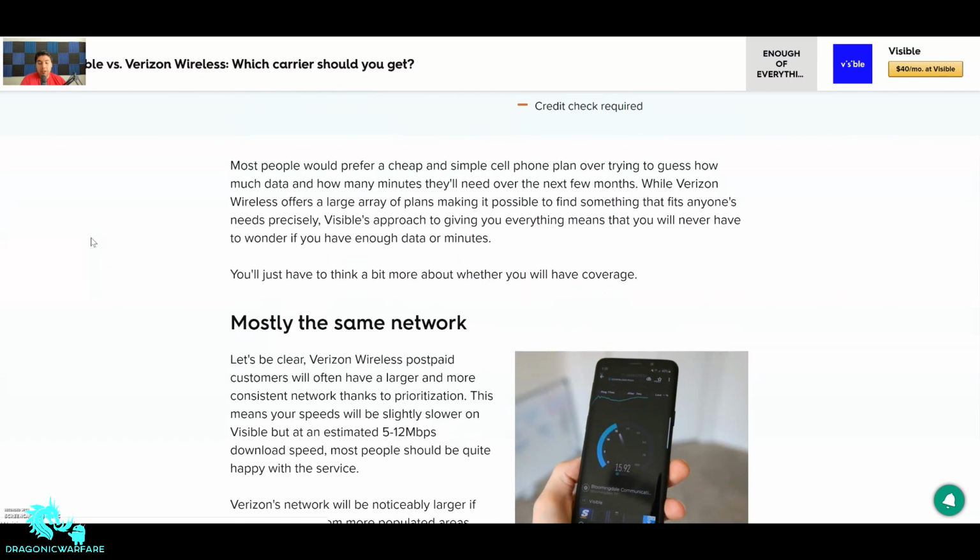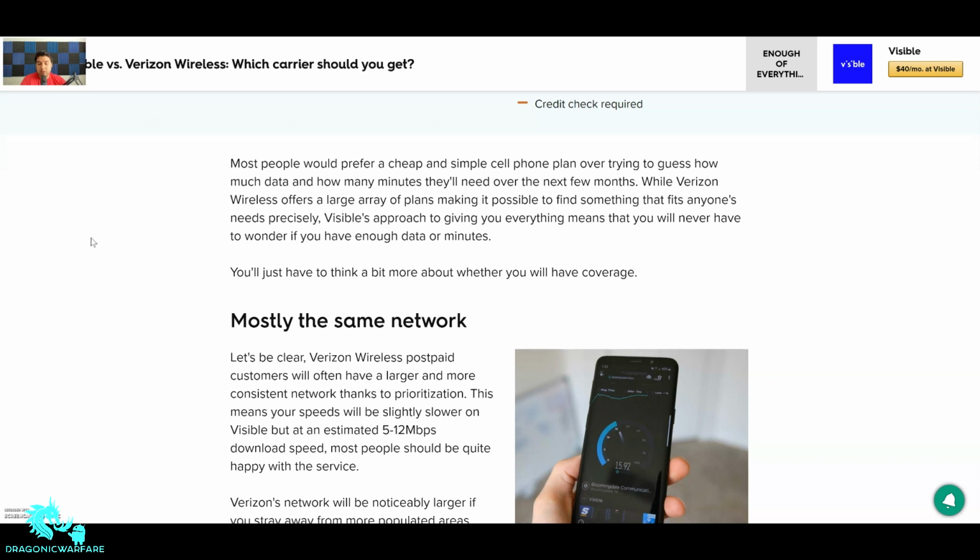Says most people would prefer a cheaper and simple cell phone plan over trying to guess how much data and how many minutes they'll need over the next few months, while Verizon Wireless offers a large array of plans, making it possible to find something that fits everyone's needs precisely. Visible's approach to give you everything means that you will never have to wonder if you have enough data or minutes. So Visible just came out, hey, it's $40, we'll give you unlimited everything. You never have to worry about counting your minutes or your data. That's something a lot of people like. It says you'll just have to think a bit more about whether you will have coverage.